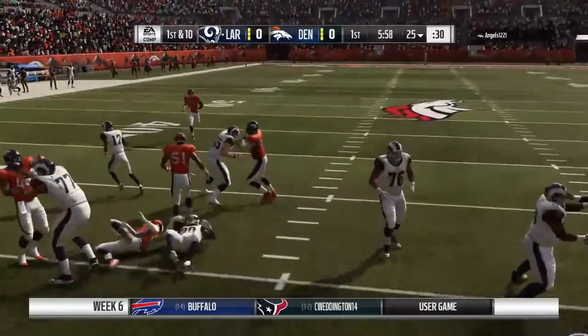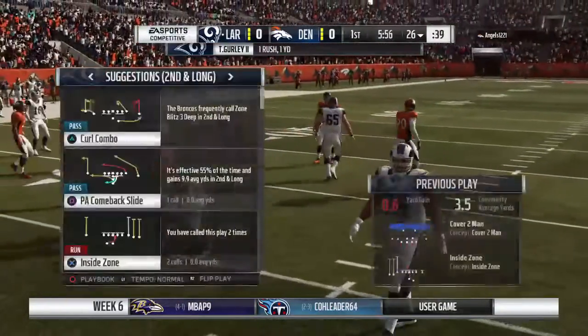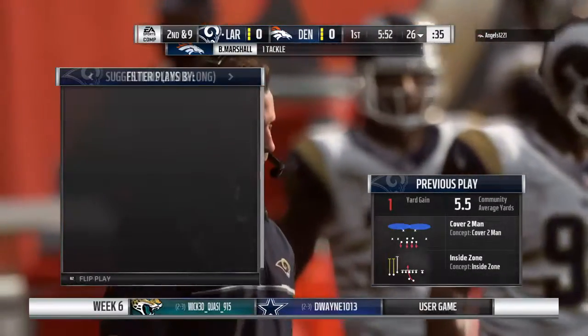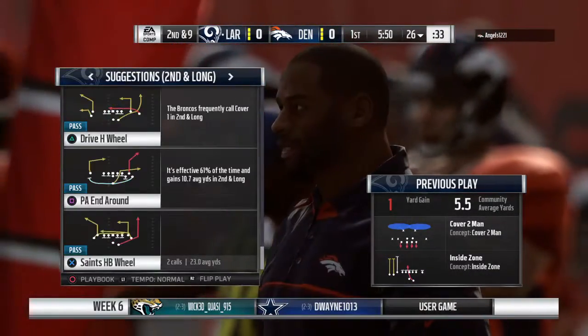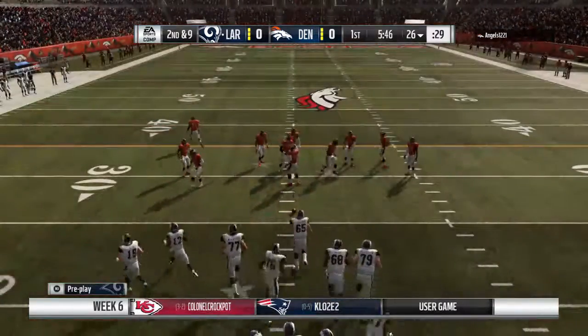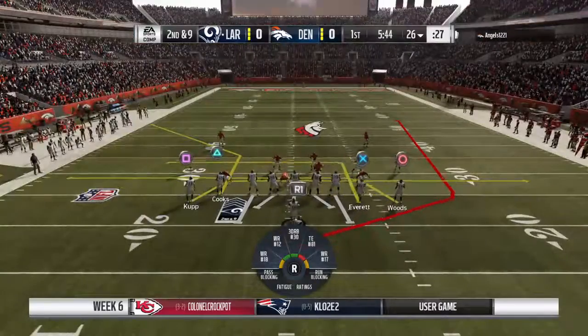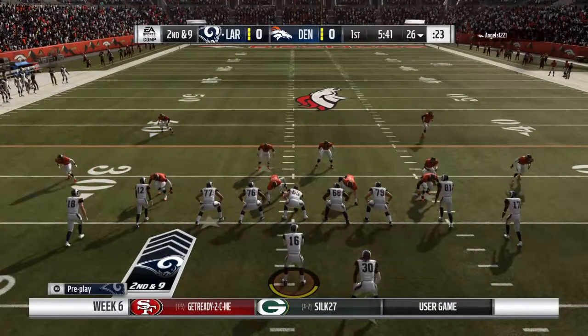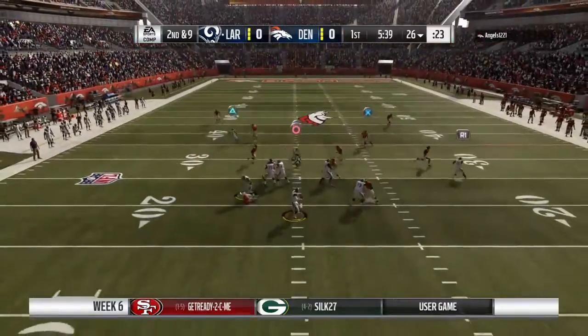Now the first carry here for Todd Gurley. And he'll get this one up to the 26. It's the linebacker, Brandon Marshall, there on the tackle. They tried a quick hitter inside, but that one was swallowed up because what they're hoping, those big defensive linemen will take the bait and move laterally and open up a crease that they can run through. Didn't happen on that play.